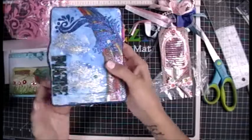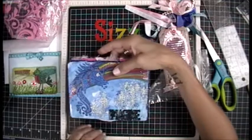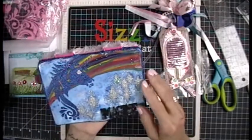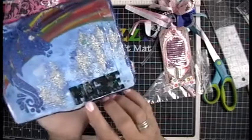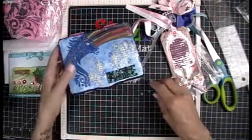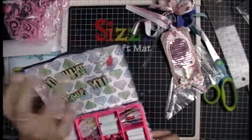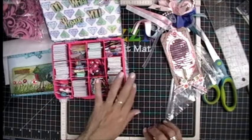Look at how cute this trim is. I got some bling falling out of it. Oh, look at the unicorn and the rainbow. She hand painted this. And it's almost like embossed. Imagine. Oh, how beautiful. I want to open this carefully. Do what you love. Oh, and that's adorable. Oh, I can't wait to make something out of this. I want to put the bling back that fell out.